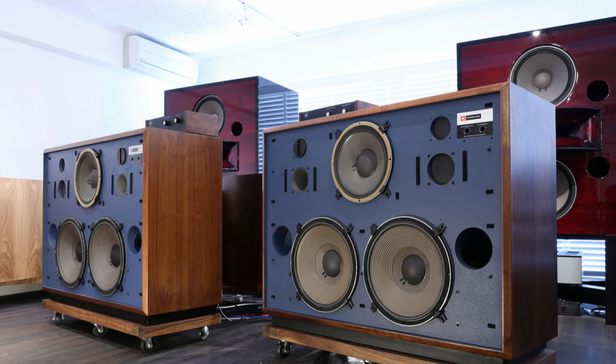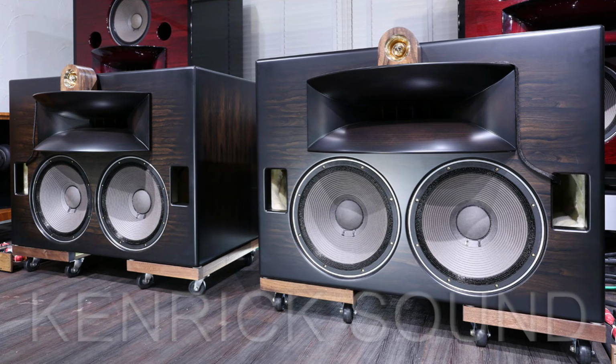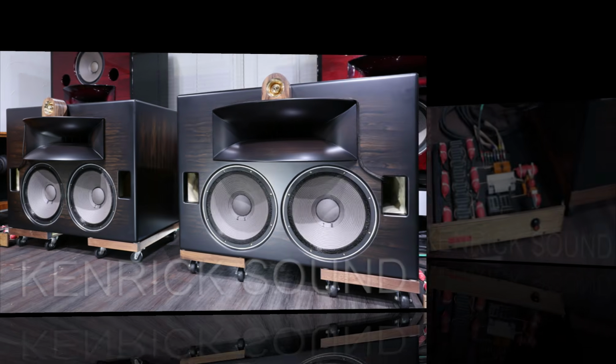And while JBL's large monitors remain the core of the business, they are not its limit. The workshop has serviced and modified other brands, including professional horn systems from the Japanese company Ray Audio, and handles vintage electronics alongside the speakers themselves.